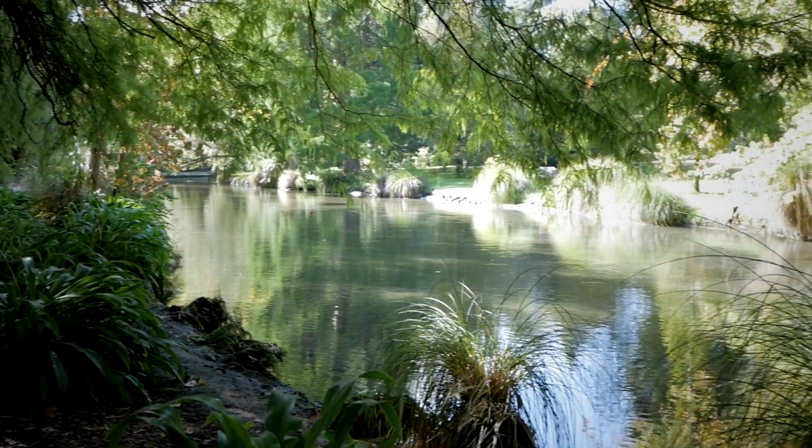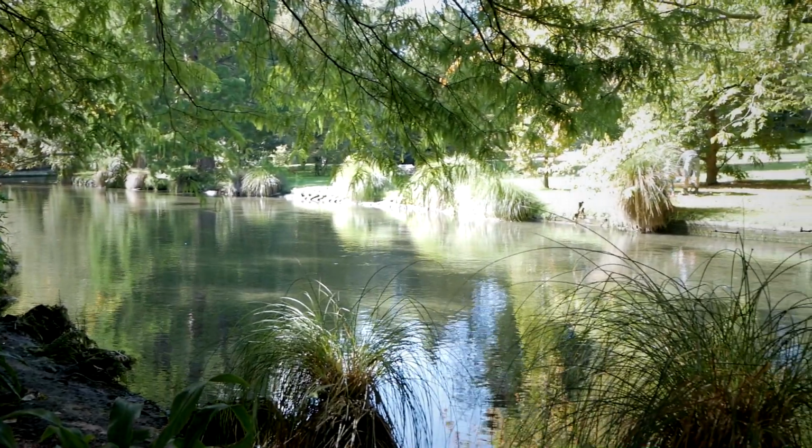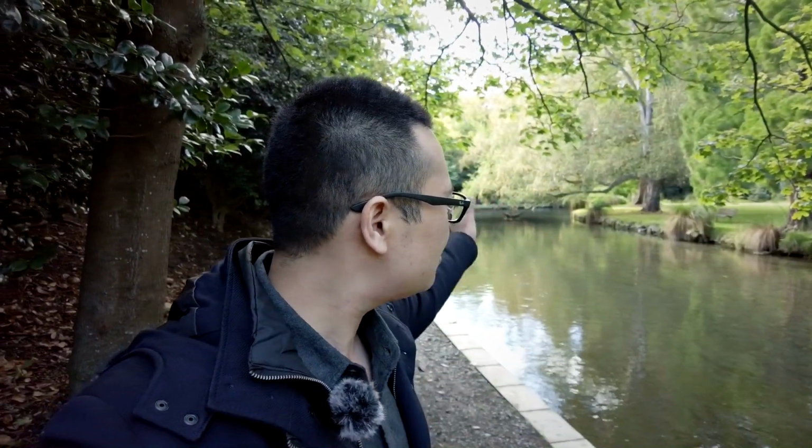We are now in Christchurch and today we are visiting the Botanical Garden, and as you can see it's quite peaceful and beautiful. I thought I want to take a quick photograph around this area right here. This is called the Kid Shepherd Memorial Walk, and I thought I found something interesting over there. Let's try to take some photographs of that spot right there.